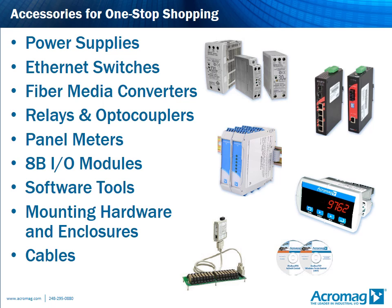For a complete solution from a single vendor, Acromag offers a full assortment of accessories. Support items like power supplies, network switches, displays, relays, and more are all conveniently available from Acromag.